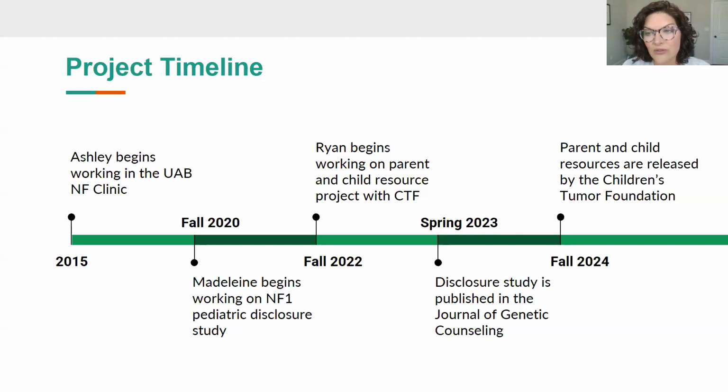And then based on the results of that work, Ryan began working on the parent and child resource with the Children's Tumor Foundation in the fall of 2022. Then in the spring of 2023, Madeleine's disclosure study was published in the Journal of Genetic Counseling. And now, as of this month, we're very excited that the parent and child resources are going to be released by the Children's Tumor Foundation.